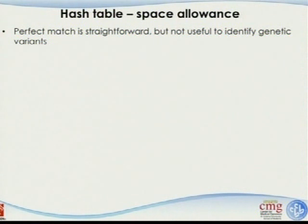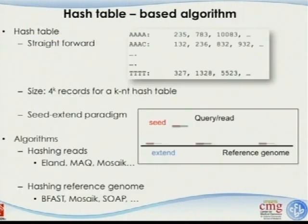if you think deeper about this, okay, if perfect match is straightforward, right? So if I've got a 50 base pair read, I want to find in the genome where it comes from. If everything is a perfect match, it's pretty simple. But it's not useful to identify genetic variants for the hash table-based study, right? Keep in mind, if a SNP happens in the seed location, okay, the initial seeding will be missed. You will never find that alignment anymore.